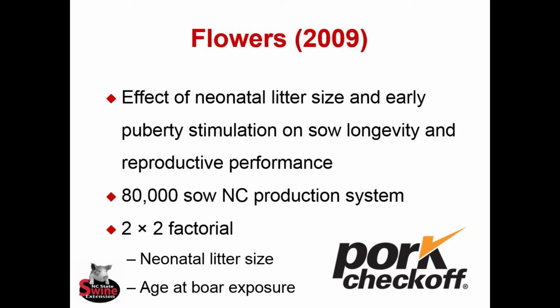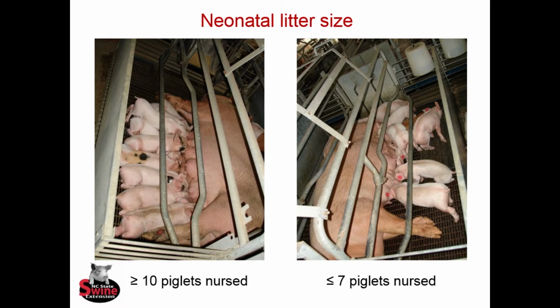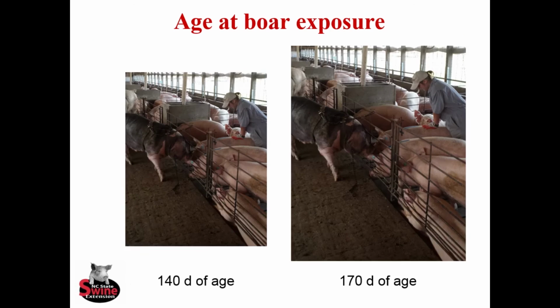So if you wonder where your pork checkoff dollars go, this was some useful places that it went. So again we see our neonatal litter size was greater than or equal to 10 pigs nursed for one treatment. The other was less than or equal to 7 piglets nursed. So again, a large litter size or a small litter size, and then following those gilts out to see how they produced as they grew up and went on to become mothers. Age at boar exposure started at either 140 days of age or 170 days of age.